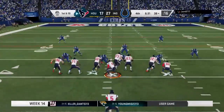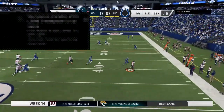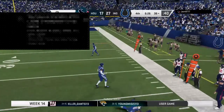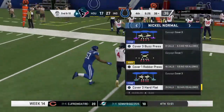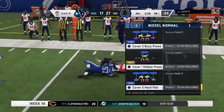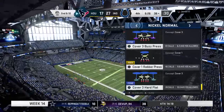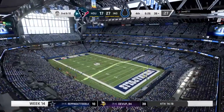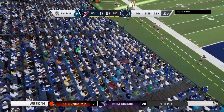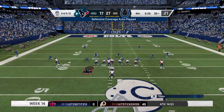Here's 1st and 10. Watson off play action, sliding out of the pocket. And he was hit as he threw it there, and it forces it incomplete. Different pass rushes are designed for different things. Sometimes you want to keep the quarterback in the pocket. Sometimes you want him to flush. I don't know exactly how this one was designed, but they made sure they moved him to his right. He got out of the pocket. Unfortunately for him, he was hit as he tried to throw the ball, and that resulted in an incompletion.